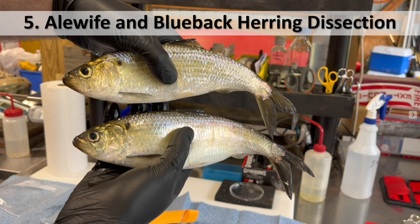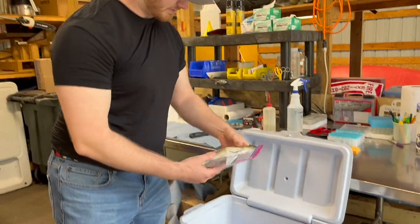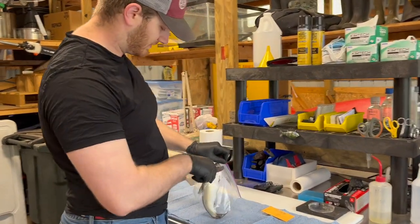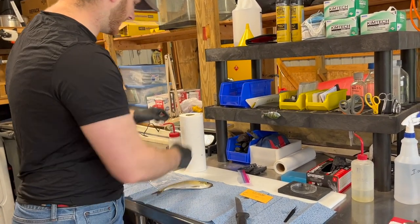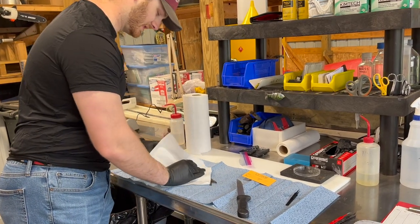Finally, let's see how the ear bones, scales, and other useful parts are extracted from the fish we collected on the electrofishing boat the day before. These fish are still kind of covered in slime and goo, so we just like to wipe them off first and get them nice and clean.